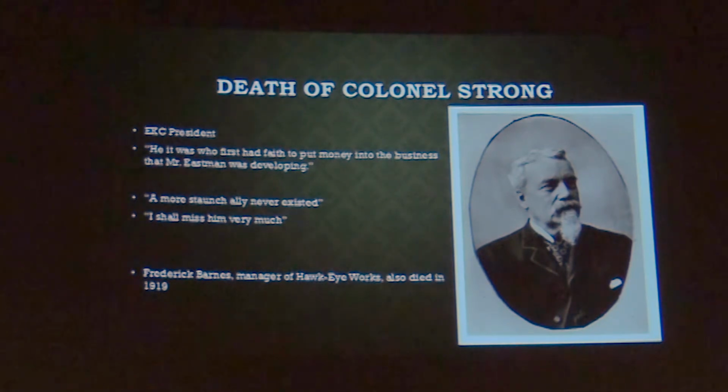They were extremely close. Some of the banter back and forth with their letters, particularly in the early years, is just really funny and sweet. But Eastman said, "A more staunch ally never existed. I shall miss him very much." And so it is in 1919 that Eastman does finally get to be president of Kodak after the passing of Colonel Henry Strong. But that shook Eastman up quite a bit.